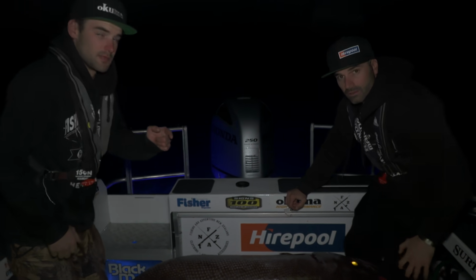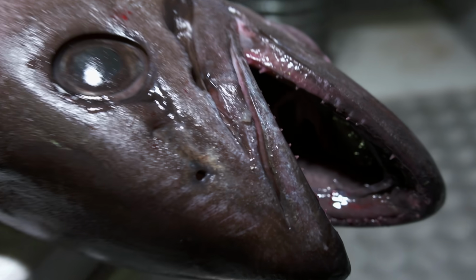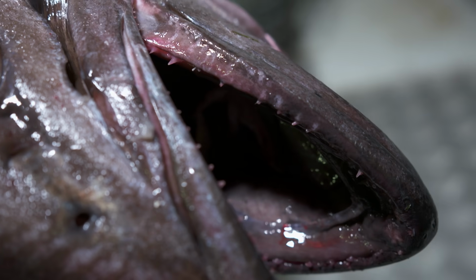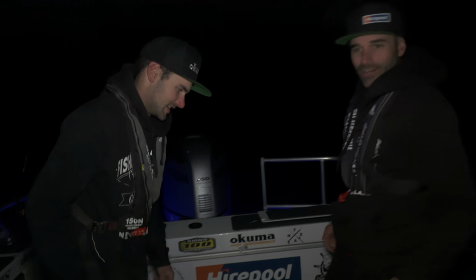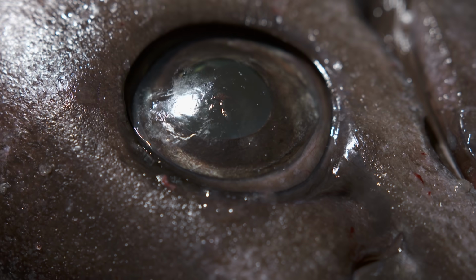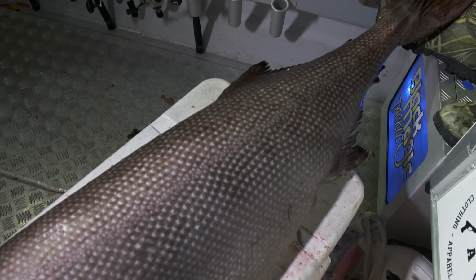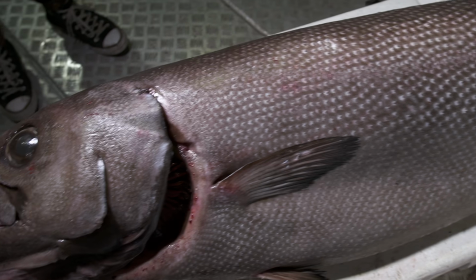Taste absolutely beautiful. One of the best in the sea. Except if you do eat too much of them, you're probably going to end up heading to the old toilet. Chronic diarrhea. So, that sounds like a consequence, but no. What a cool fish. That's definitely made up for almost dropping that swordfish. What a cool fish.